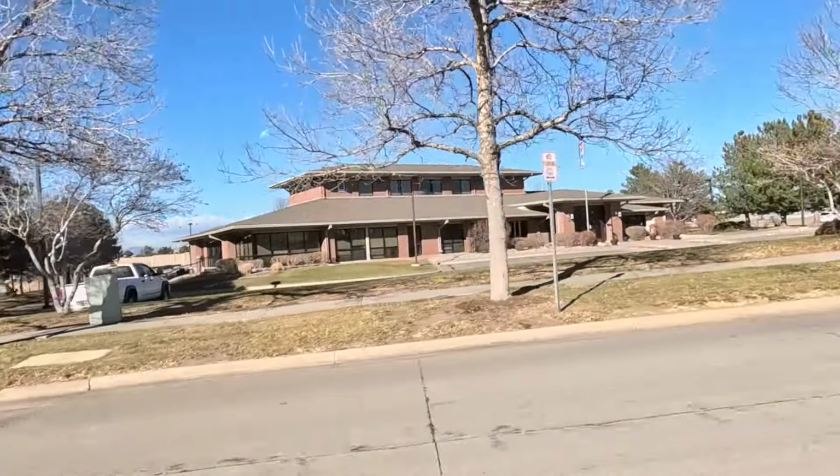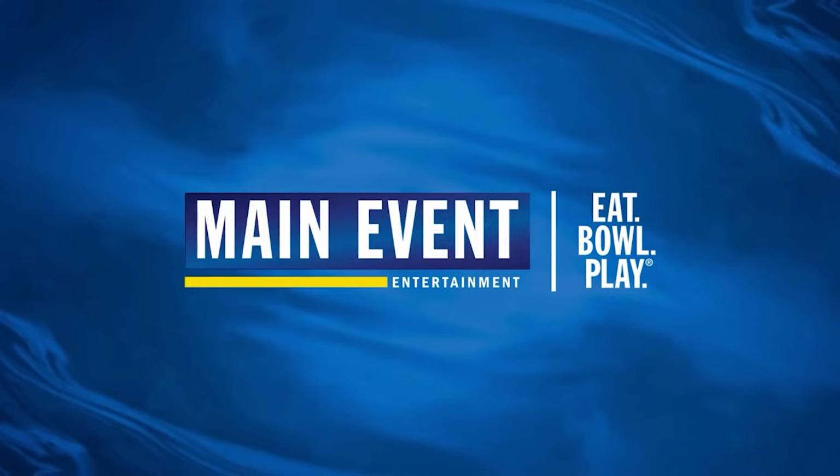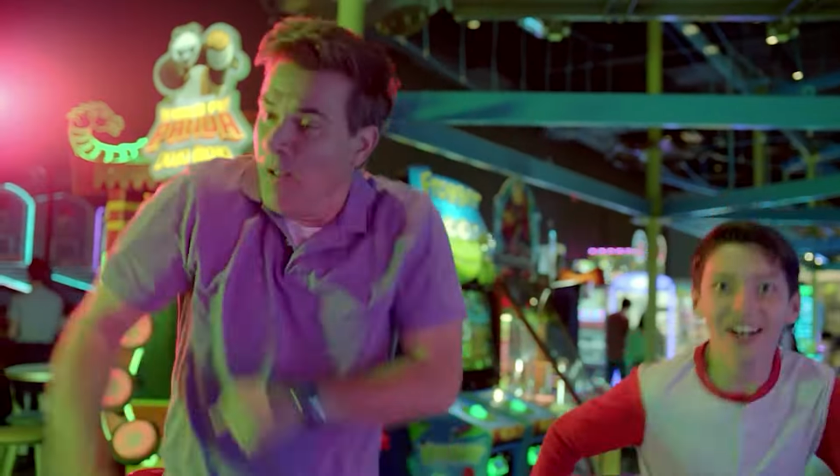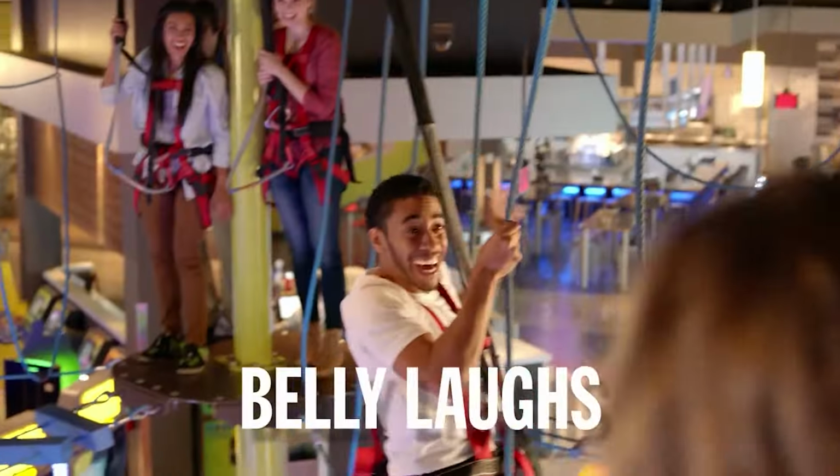We have movie theaters everywhere. We have restaurants on every corner. We have Main Event, which is a really big bowling alley and arcade. There's a ton for kids to do, which makes sense because almost 50% of the demographic in Highlands Ranch is kids under 18. So very family oriented. If you have kids, it'd be easy for you to make friends with other kids. It's a great place to raise a family.